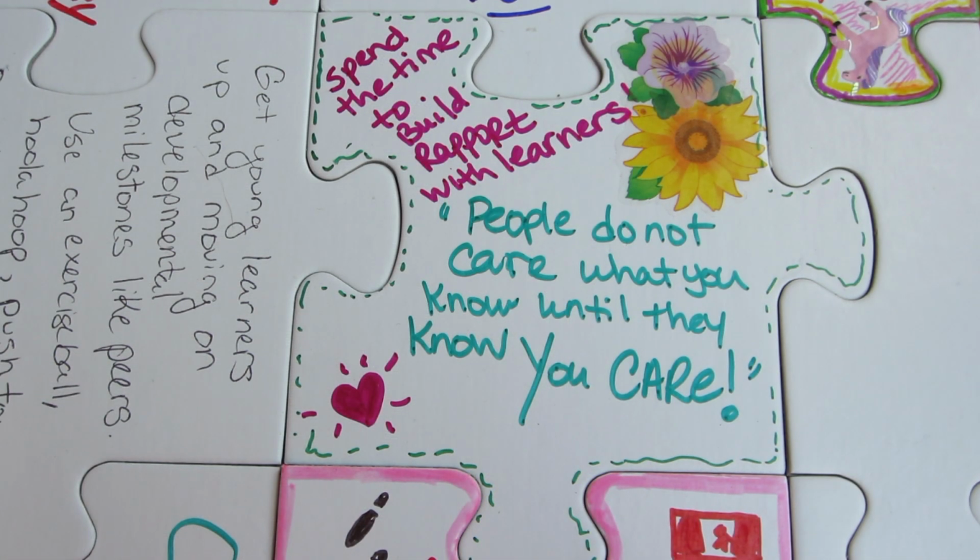Spend the time to build rapport with learners. People do not care what you know until they know you care.